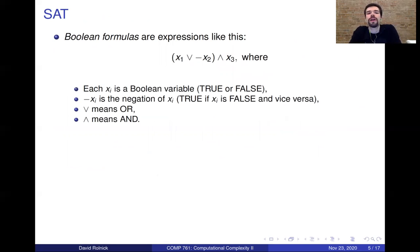So how to read one of these formulas is each of these xi is a Boolean variable. It's either true or false. If you put a negative sign in front, that just means the negation of it. So if the original thing was true, now it's false. If the original thing was false, now it's true.